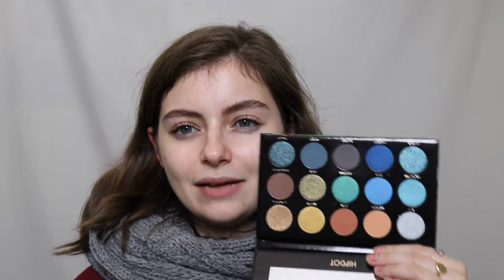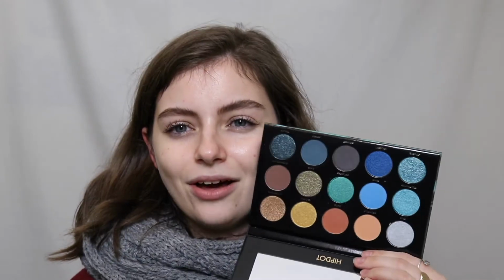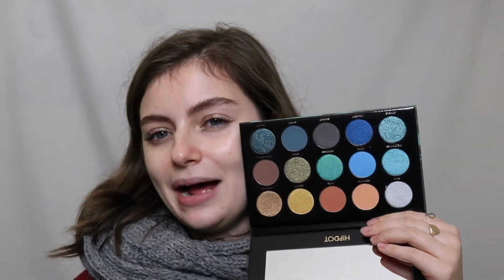I opened this and I immediately thought of a geode, and I thought to myself, what could I do with this palette? And I think I'm gonna do a geode-y look. Even though geodes are typically purple with amethyst, we're gonna do a blue geode look, I think. It says, unleash your inner goddess through the alluring blues and gleaming golds of C-Note, a homage to the sacred underground pools in Mexico. In this hyper-pigmented palette, you'll find a mix of mattes and shimmers pulled directly from the magical deep.